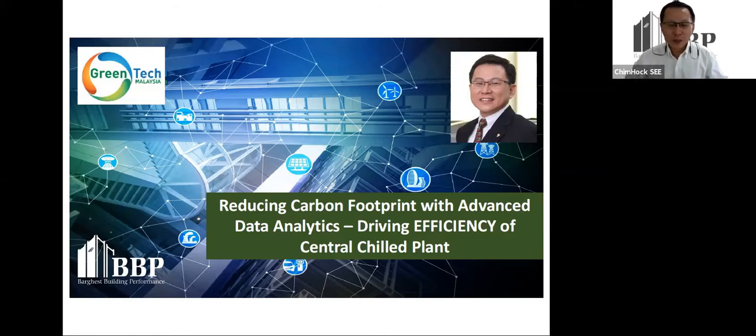Saya Chim Hock daripada bahagian Building Performance ataupun BVP secara short form. Ya. So tajuk hari ini, terima kasih kepada MGTC bagi peluang untuk saya kongsi inovasi daripada syarikat kami dari segi mengurangkan carbon footprint, terutamanya daripada peluang untuk meningkatkan efisiensi daripada central chiller plant.